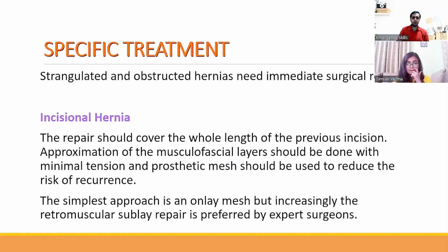Then we will do specific treatment. First, we have the strangulated hernia and obstructed hernia. It's an emergency, as I said, and has to be treated immediately. Obstructed, you can wait for the reports and blood reports, but strangulated, you have to take to the OT very soon. It's an emergency.